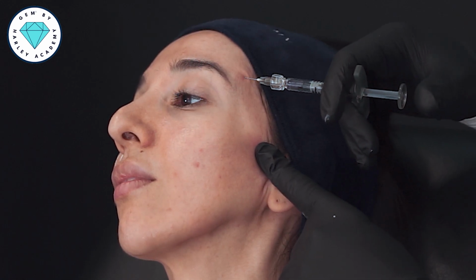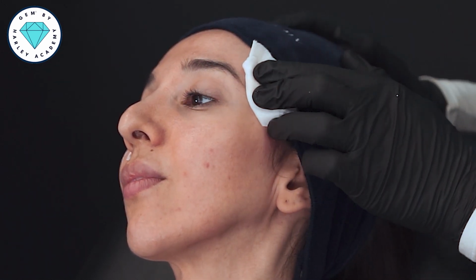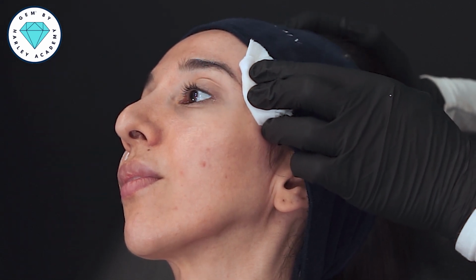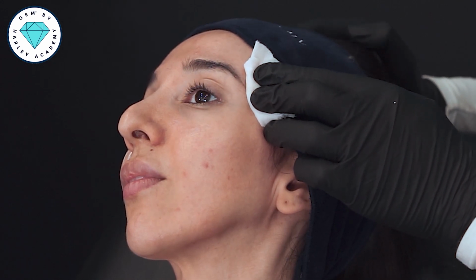Okay, slowly remove. That's it. That little click is the needle moving out through the different layers of the temple. But you can see here, okay, no bleeding, no bruising. I do like to put 10 seconds of gentle pressure here just to help prevent any deep hematomas that may have formed that you wouldn't be able to see because it's so deep.